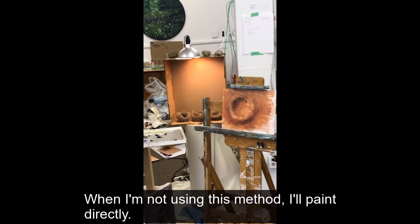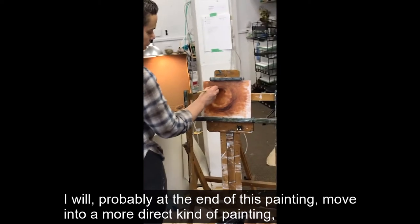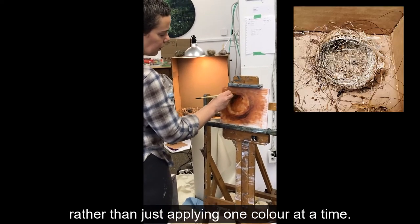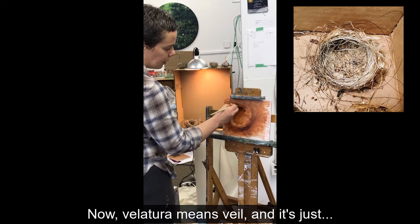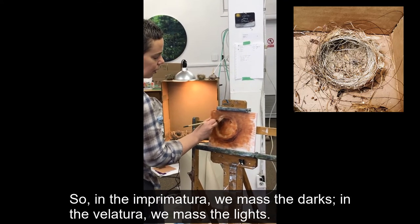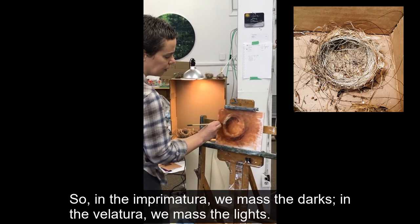When I'm not using this method, I'll paint directly, and I will probably at the end of this painting anyway move into a more direct kind of painting rather than just applying one color at a time. Now, velatura means veil, and this is the part of the painting where you start masking the lights. So in the imprimatura, we mask the darks. In the velatura, we mask the lights.